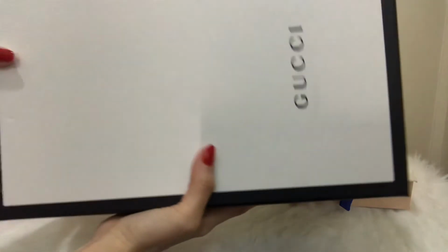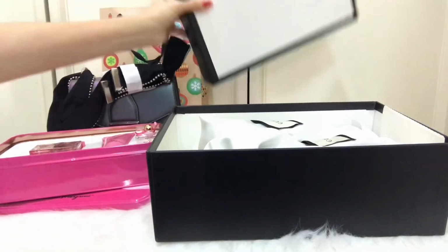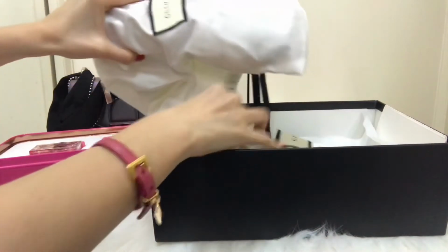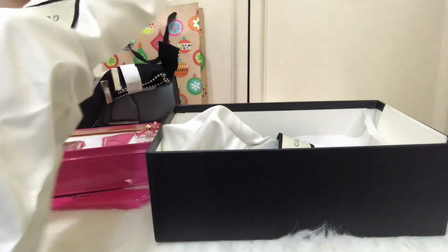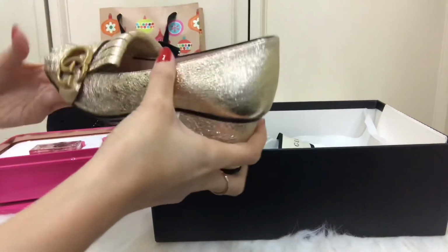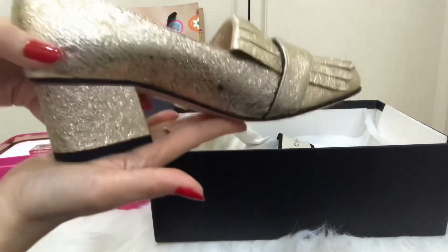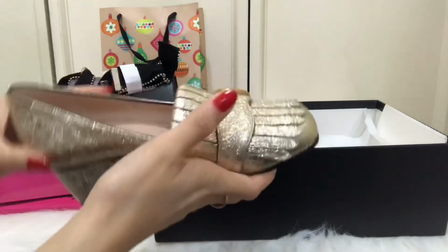So last but not least, it's from Gucci. Yes, I treat myself to Gucci Marmont Metallic Leather Mid-Heel Pump. I have been wanting this for quite some time. I went to several Gucci boutiques, but they only have the 4-inch heel, that is the highest heel. Then I finally found it when I was on vacation. I'm so happy they have it in the 2-inch heel, which we call a mid heel, and of course in my size.